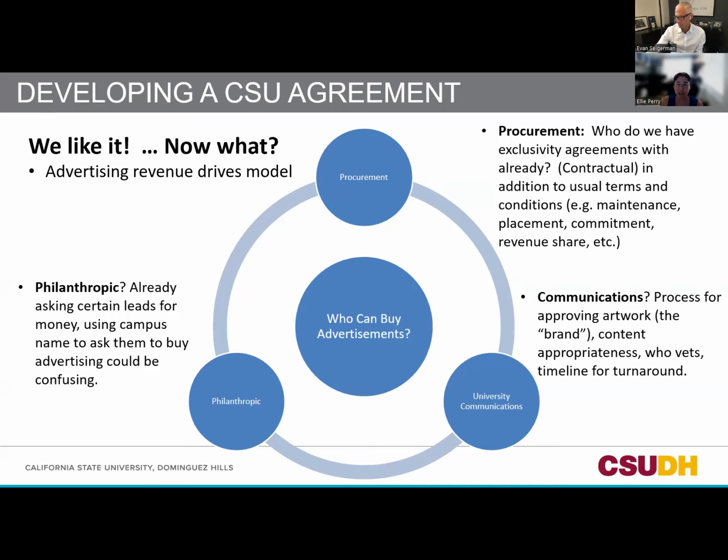Really, it's the advertising revenue that drives the model. So beyond the basic question of whether we like the furniture, now we have to understand who's allowed to buy advertisements, and what policies or protocols we need to set up on a campus to do that and put that in the agreement in a way that makes sense.